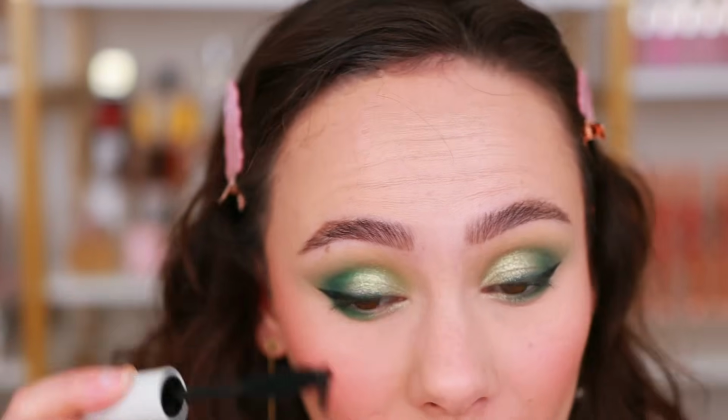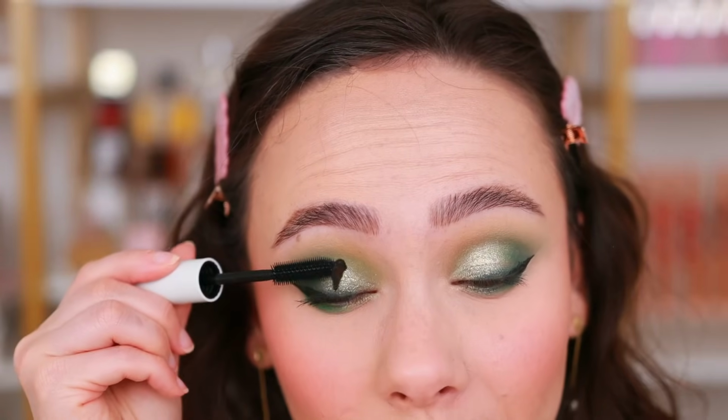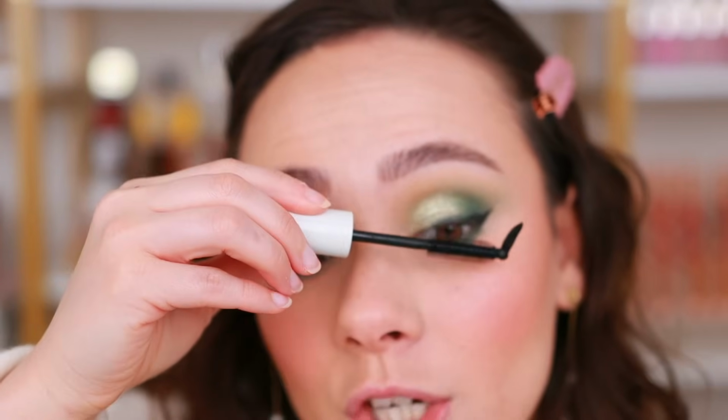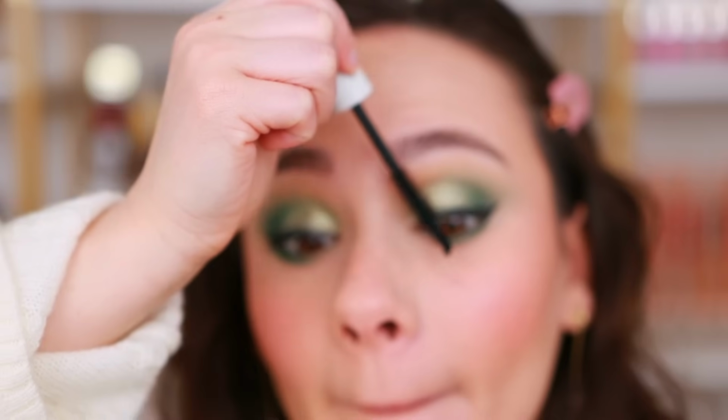It's a rubber applicator. I do feel like I need to be very careful not to make a mess with this thing that we have sticking out. It's a little difficult to get in the inner corner of the lashes. Go like that. Oh, this is an accident waiting to happen, to poke in the eye.